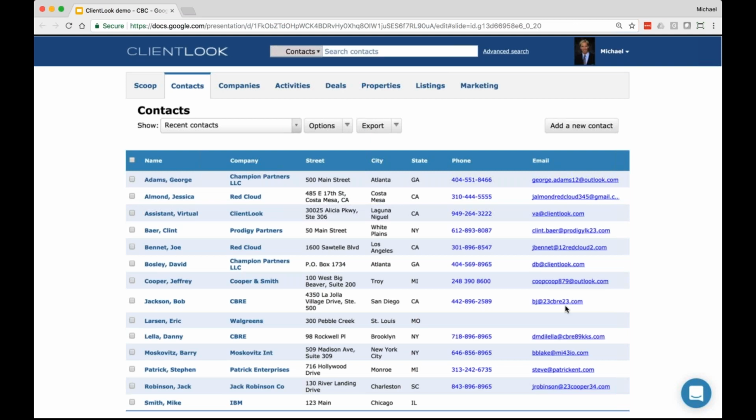Most of you are going to have contacts somewhere else. You're going to have contacts in Outlook, another CRM, a spreadsheet, wherever. You've got some data digitally stored. And typically you will email us that file, and the virtual assistant team will make sure that migrates over into ClientLook. So that's one way, importing data. The second way that you can get information into ClientLook is through the virtual assistant.